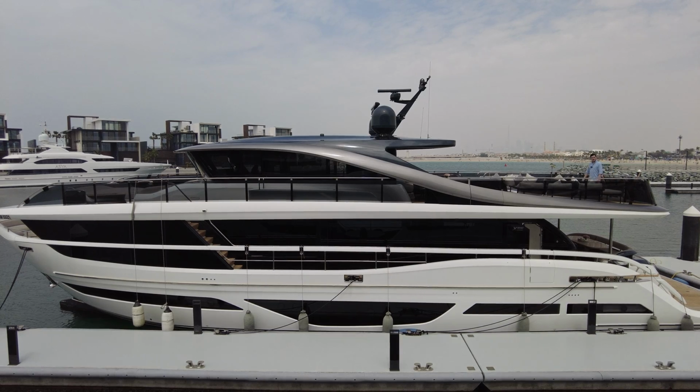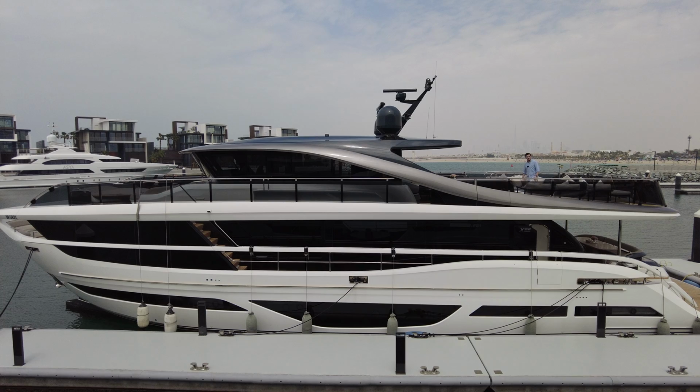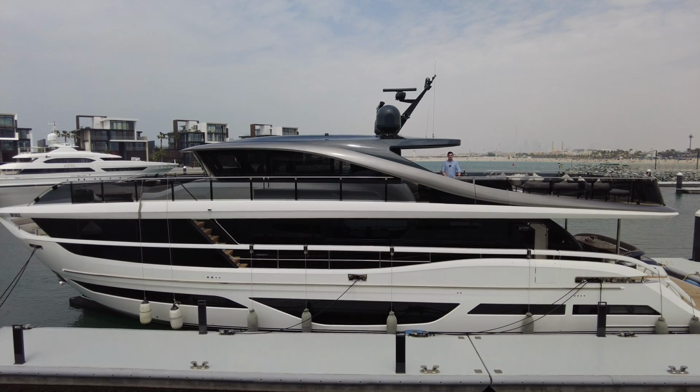So here we are at the end of the tour of this Princess X95 built in 2022. So this particular boat is for sale with Bush & Noble. So if you have any questions or would like to view it, you can contact them directly.